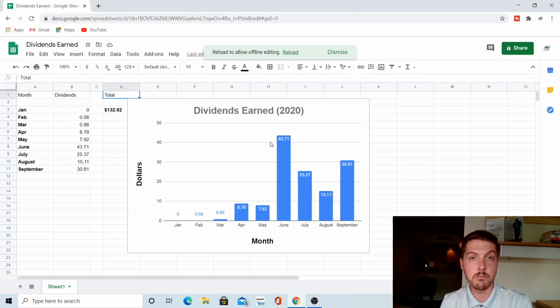So that's when you get paid out most of your dividends. Dividends you usually pay once every month or once every quarter. So in June here I got $43.71. That's been my best month so far. July $25.37. August $15.11. And September so far I've earned $30.81. I say so far because I know I'll be getting a few dividend payments towards the end of September, so that one's not over just yet.